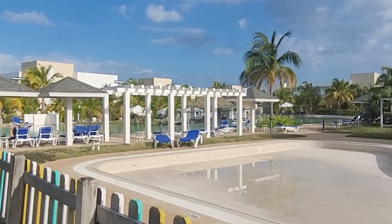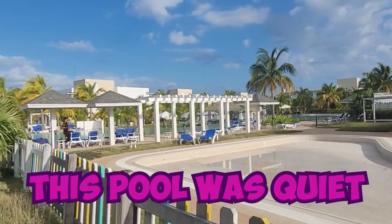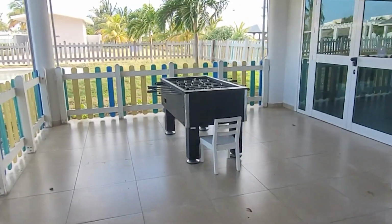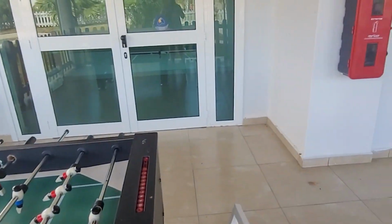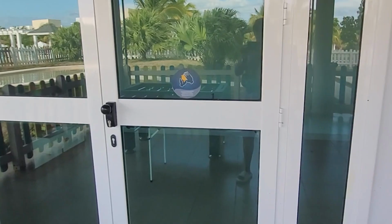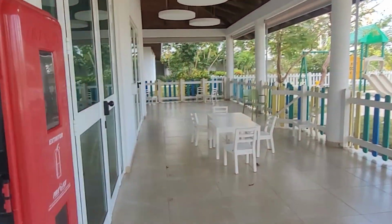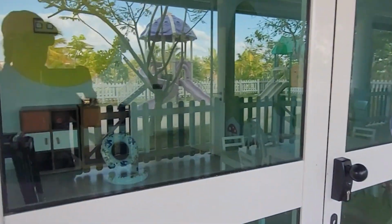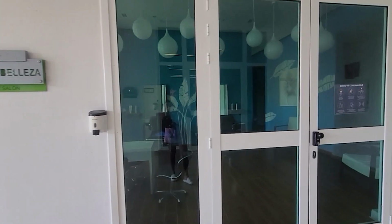This is one of the pools as well, with a swim up bar, and then there's almost like a replica of this on the other side of the resort. Next to the kids playground there is, must be like a game room or a daycare. And then you have a ping pong table in there, little foosball table. So this must be like a little daycare or child center that parents can leave their kids. A little pool table, looks like some rooms back there. It's kind of cool. There's the salon, which is closed right now.